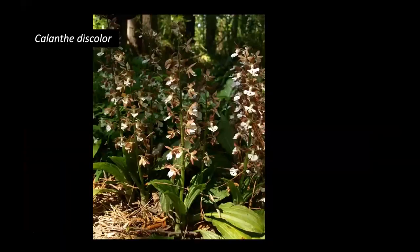Here's some out in the garden. This is Calanthe discolor, another species. And you can see discolor means two colors. So you have the brown on there and then the pure white, which again, the brown kind of camouflages it, but the white makes it very bright again.